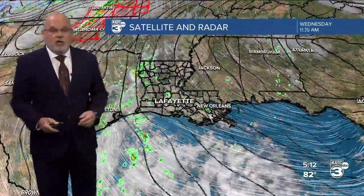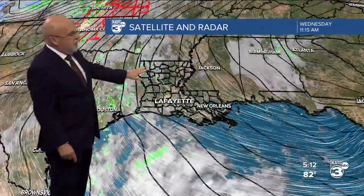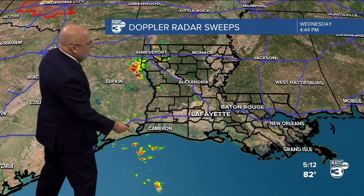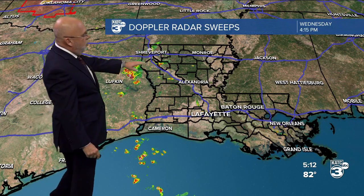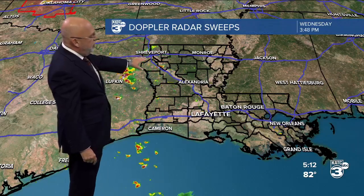Locally, though, we do have scattered showers here. We're not expecting severe weather, but perhaps for the northern part of the state going into tomorrow. We'll show you the modeled guidance coming up in just a bit. We do see streamer showers coming out of the Gulf of Mexico, and showers and even a few rumbles of thunder just to the south and southwest of the Shreveport area along the I-20 corridor.